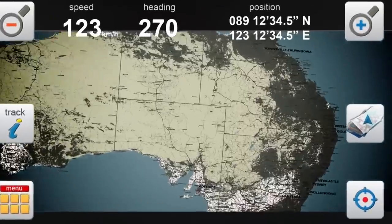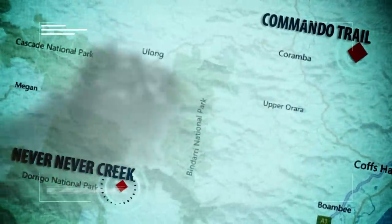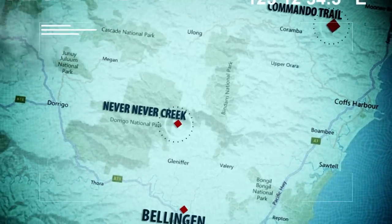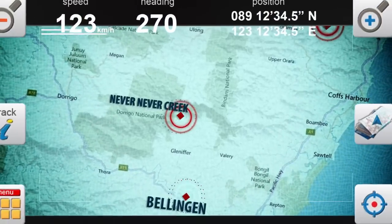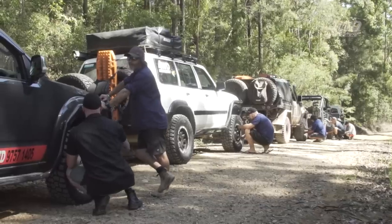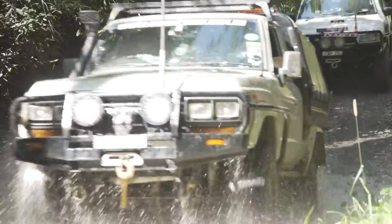Starting just north of town, we're tackling tracks that all Coffs locals know about and are really the testing ground for anyone heading up here looking for a challenge. A little later in the trip, we're going to head out Bellingen Way to the promised land to cool off. Straight off the blacktop, and we're all airing down right away.